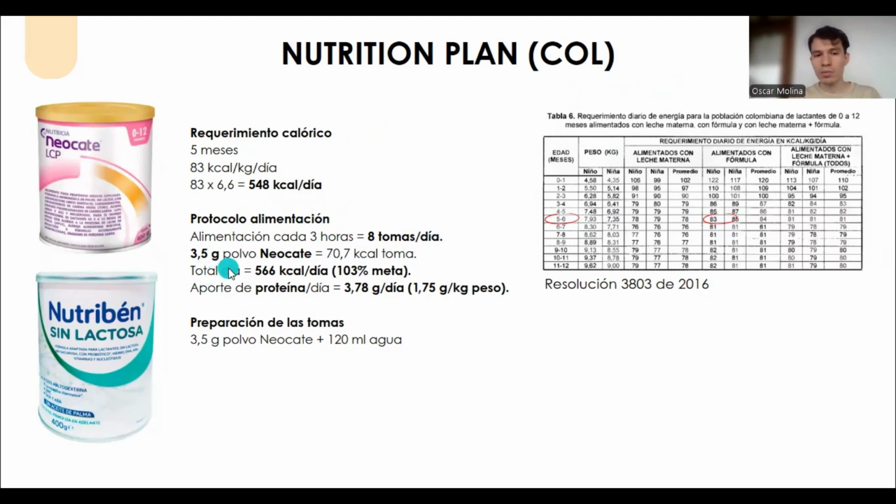3,5 gramos de polvo de Neocate tiene 70,7 kilocalorías por toma, lo cual al día nos daría 563 kilocalorías diarias, lo cual representa el 103% de la meta. El aporte de proteína al día sería de 3,78 gramos al día, dividido su peso sería 1,75 gramos por kilogramo de peso. La preparación de las tomas para este niño sería de 3,5 gramos de polvo de Neocate por 120 mililitros de agua.